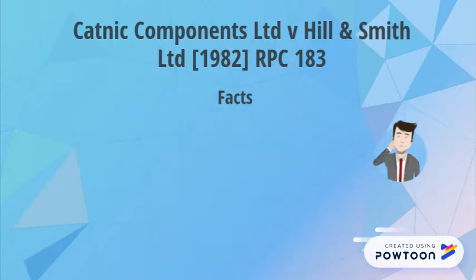Hill and Smith created a lintel which was markedly similar to that of Catnic's. However, the lintel extended upwards at a slant of 6 degrees. The slant itself provided no material difference in functionality, therefore allowing for Hill's lintel to work in the same way. Catnic sued Hill for patent infringement.